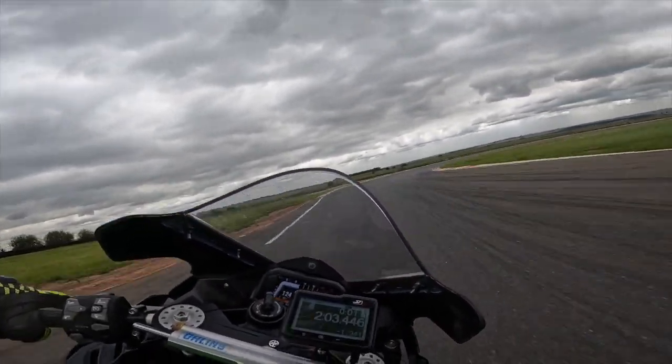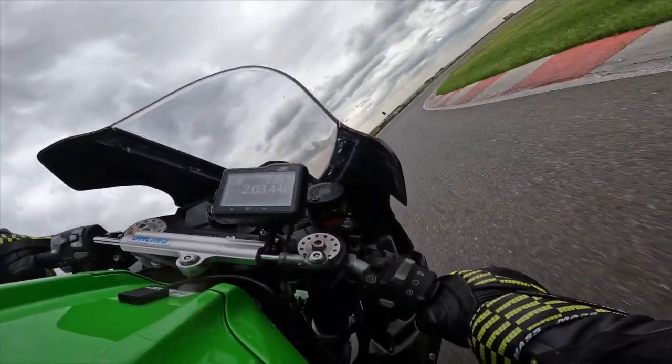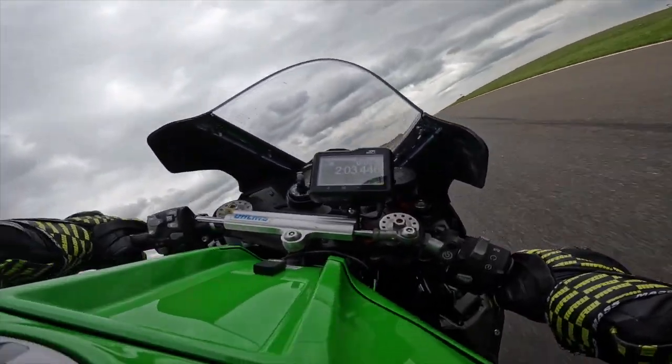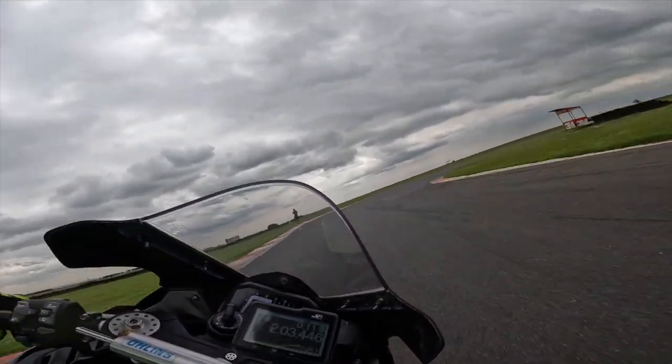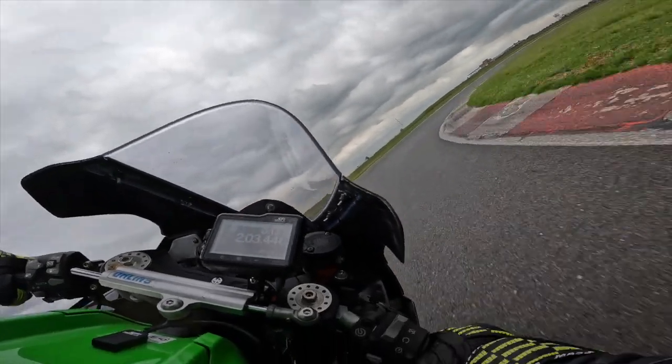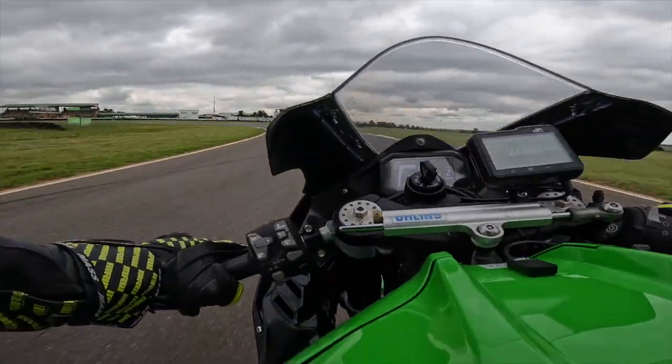The only electronics that did feel intrusive was the ABS, and this has been a problem with not only this current ZX10 model but previous models. The ABS is just a little bit too intrusive, a little bit too controlling, especially out on the racetrack. So I didn't really like the feel of that. It took away the feel from the brakes as well.